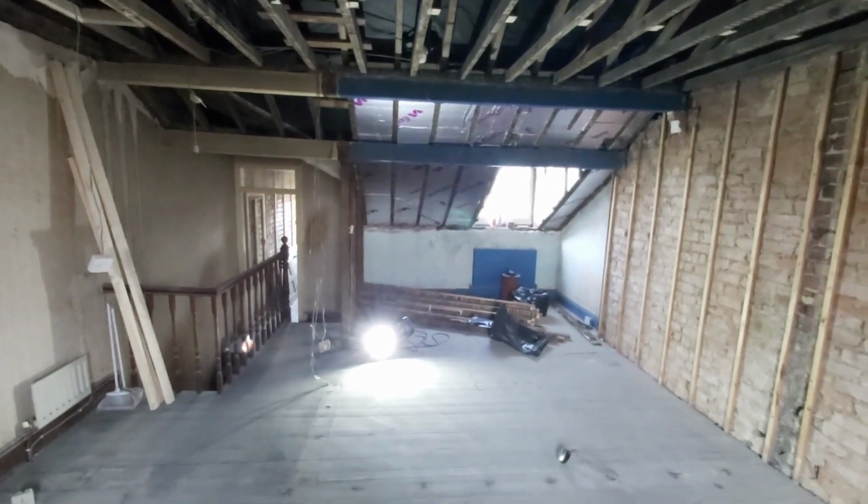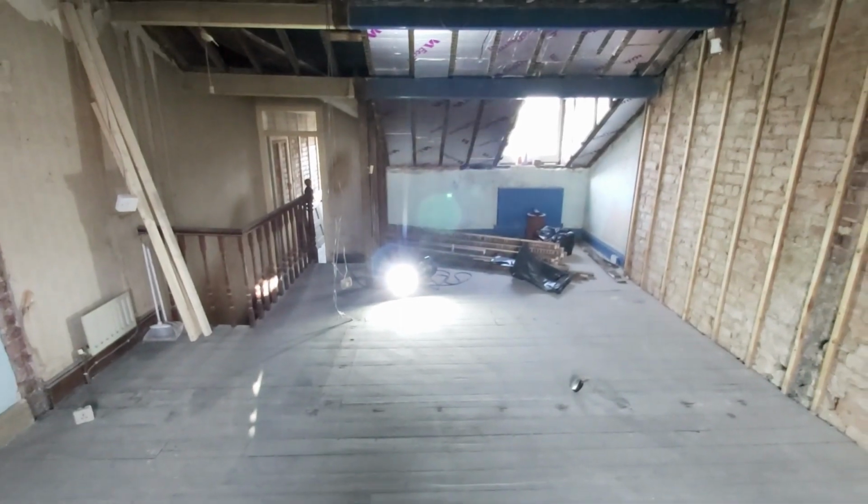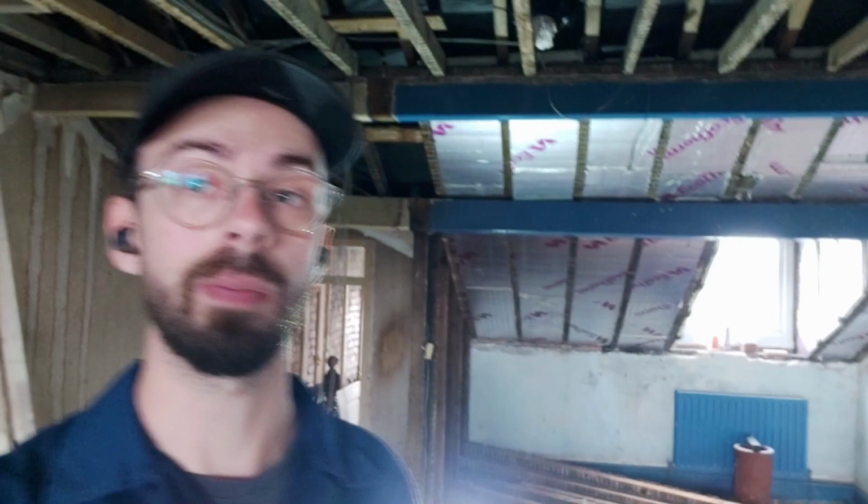You really get a sense of the size of the floor plan, and it's actually very generous. It's a very good sized house. I'm very happy. Quite an easy one today. We are just stripping paint off these joists and a few bits down on the ground floor.